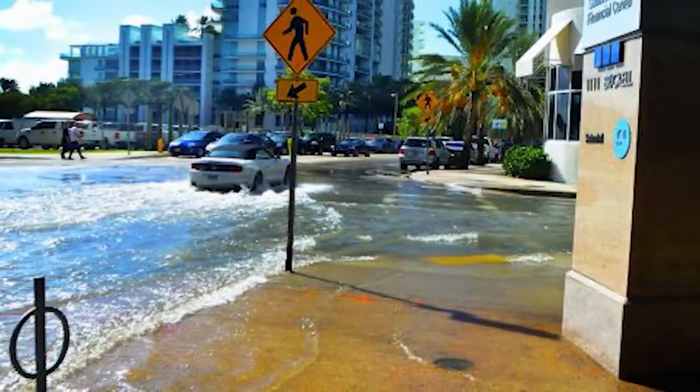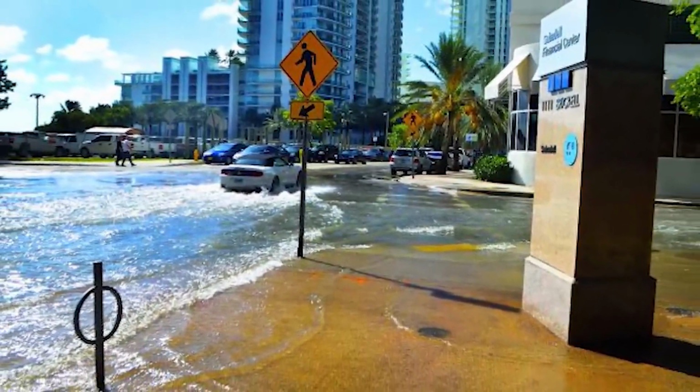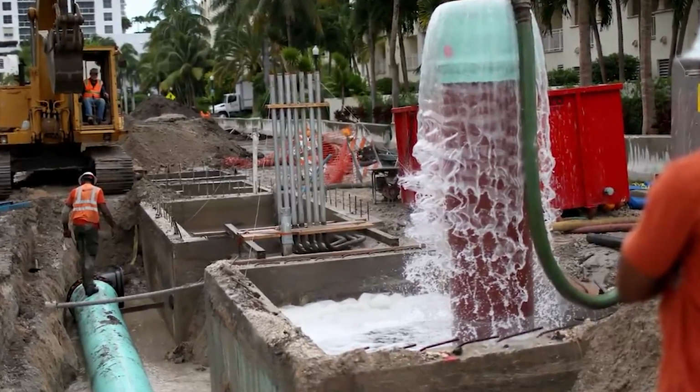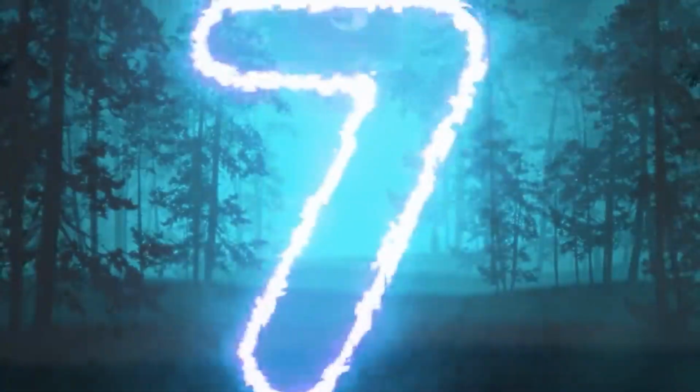A reason for this is because the ground under is largely porous limestone, so eventually water will just rise up through it and then flood the land. Now, the city has taken some measures like raising roads, installing pumps, but it still might not be enough. So if you've ever wanted to go to Miami, you better take a visit soon. Coming in at number 7, we have Key West, Florida.